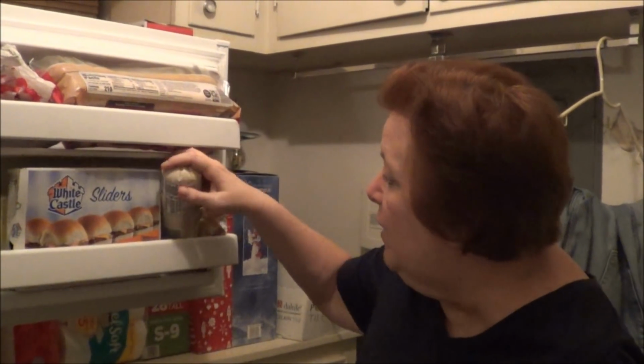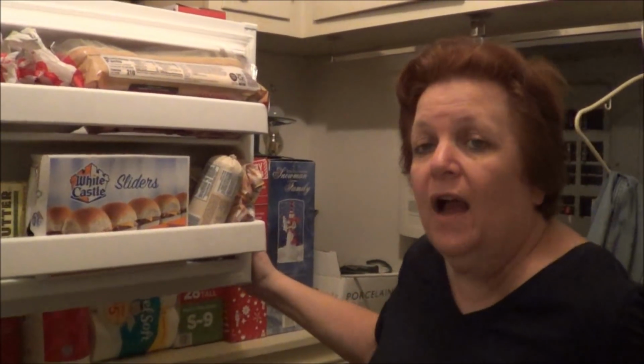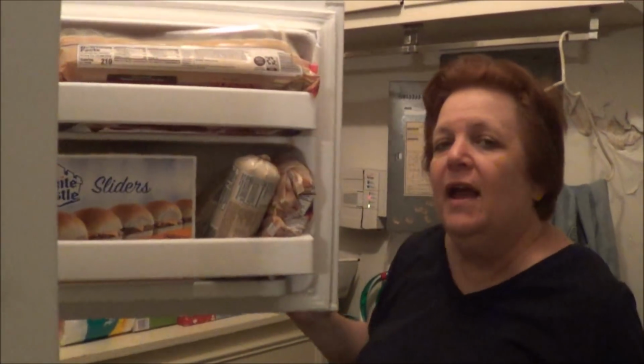So I feel like we have an abundance of food. We're really blessed. I'm blessed to be able to pack my lunch every day. And so that comes in really handy and saves a lot of money.